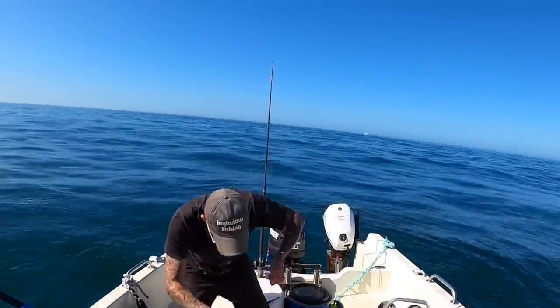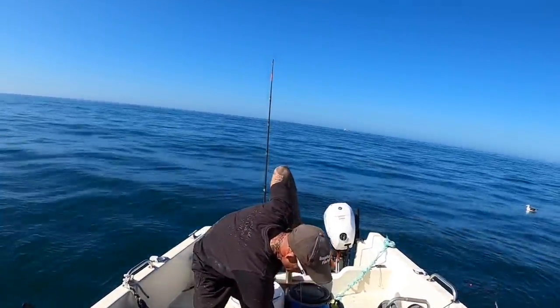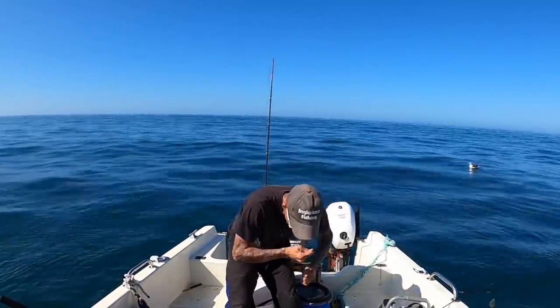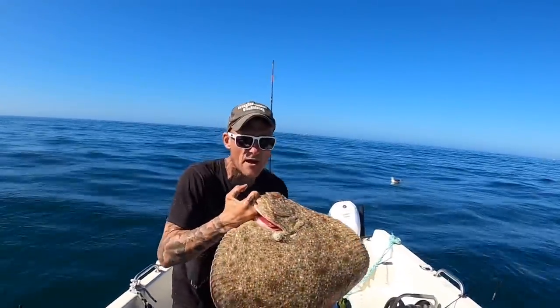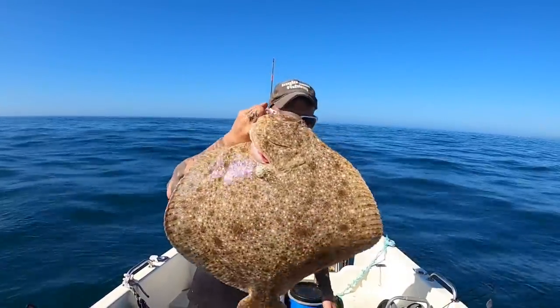On the pelting, like I said, guys. Check this out for a fish. That's a big fish, that. Check that out for a turbot. And the hook's just come out. Check that out, guys. That is an absolute beauty.